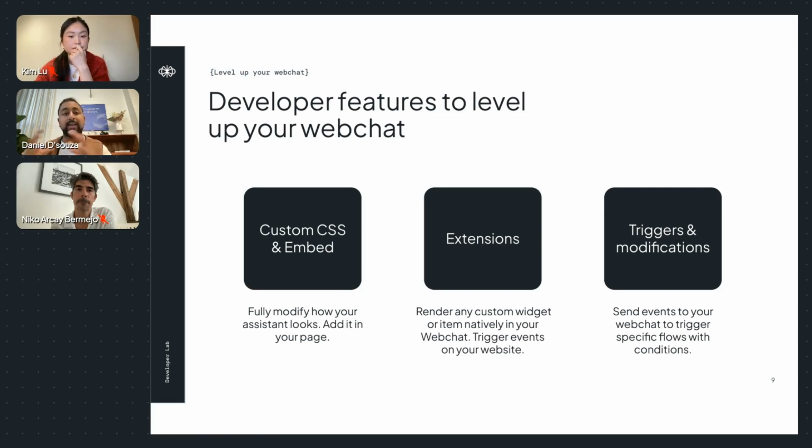So when you start combining these three things, you're able to really take your web chat from something that is out of the box to something that's fully customized and actually feels like a native part of your application or your website.